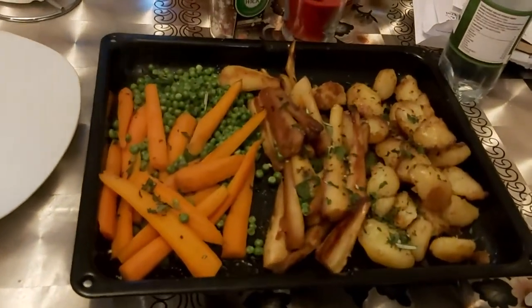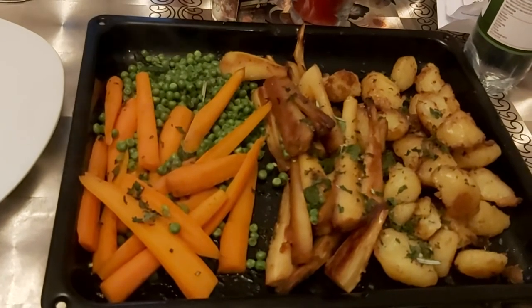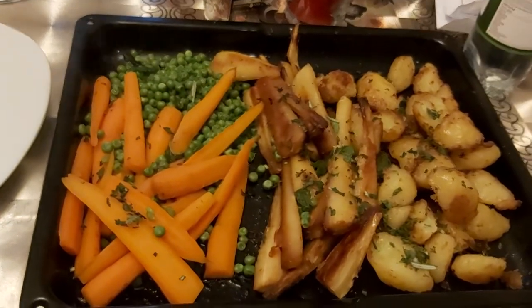So we get this chicken. Don't forget the gravy. This meal, very tasty. Yeah, gravy, yeah. I know because I already tried before.